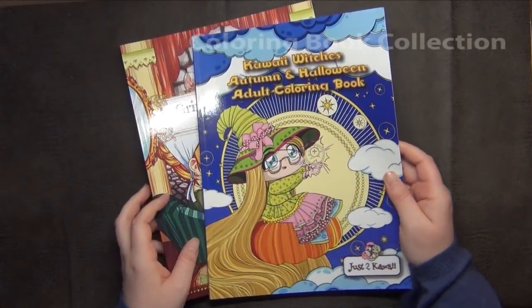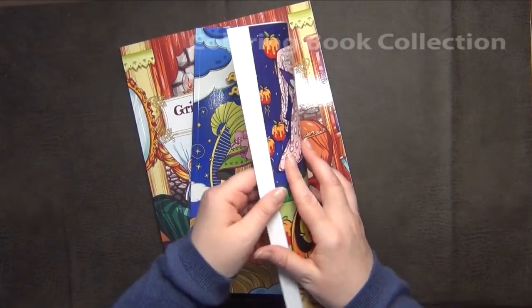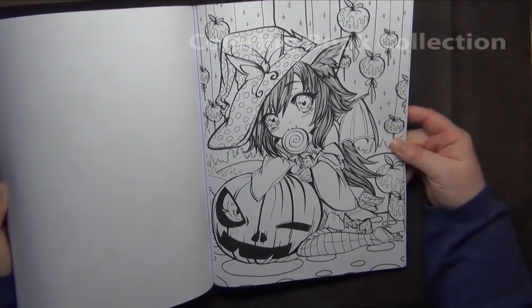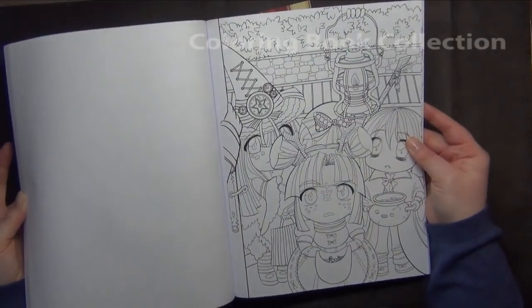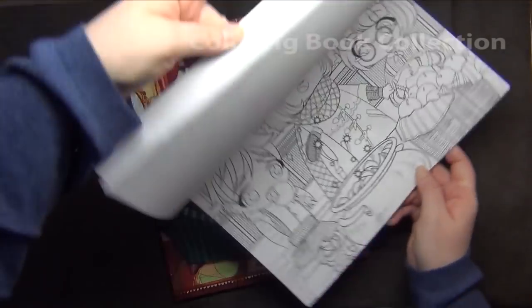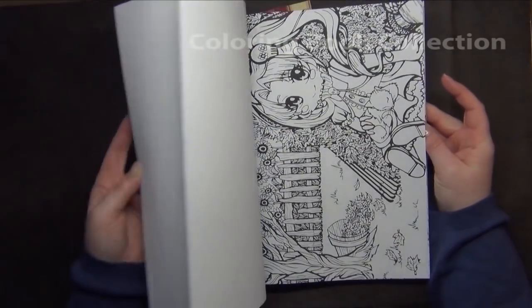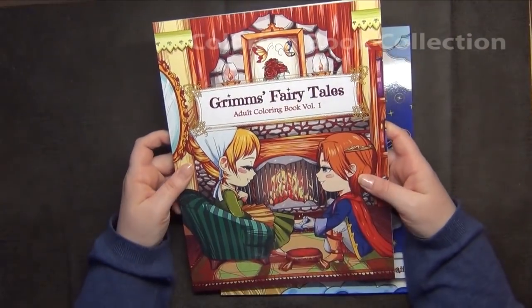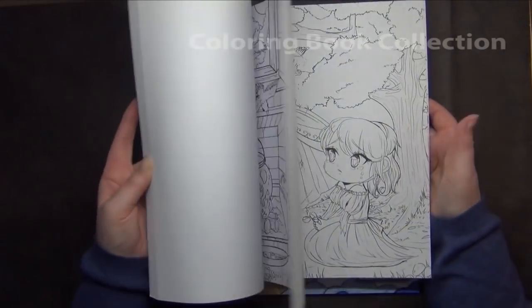Then I have 2 books by Just to Kawaii, and this is the Kawaii Witches Autumn and Halloween adult coloring book. And I have to have almost all Halloween books because I love Halloween so much. Yeah, lovely pictures in here. And then I've got the Grimm's Fairy Tales adult coloring book, volume 1, so most probably there is a volume 2 as well.